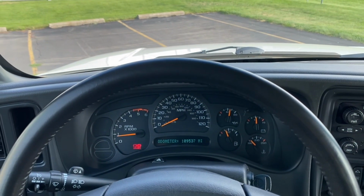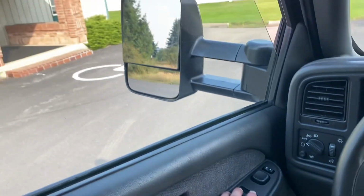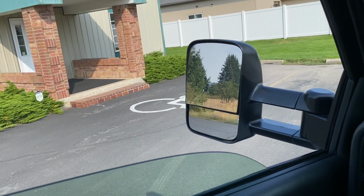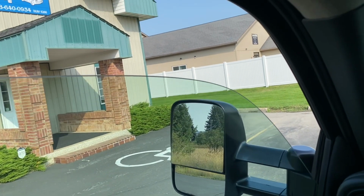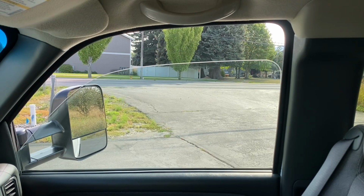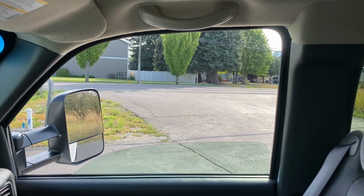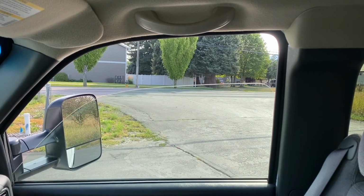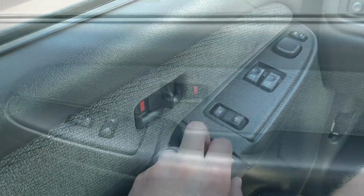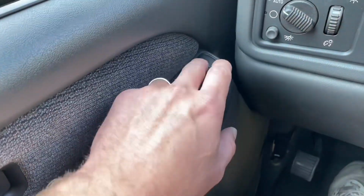Okay, back inside the truck, I'll demonstrate some power functions, starting with the windows. Here's the driver's side window. Passenger side. Here are the door locks. Here are the power mirrors.